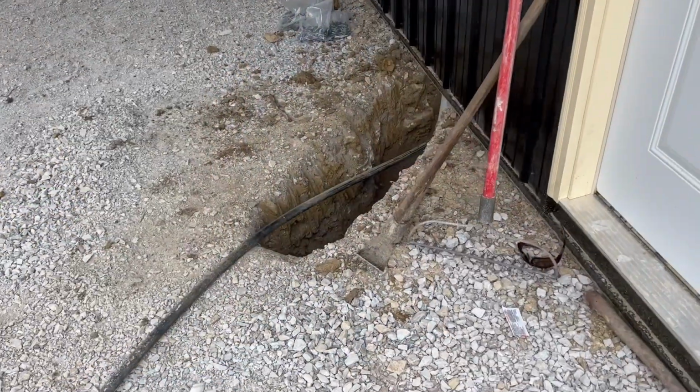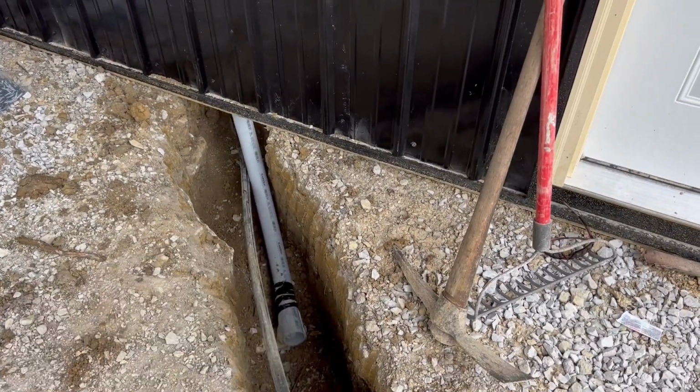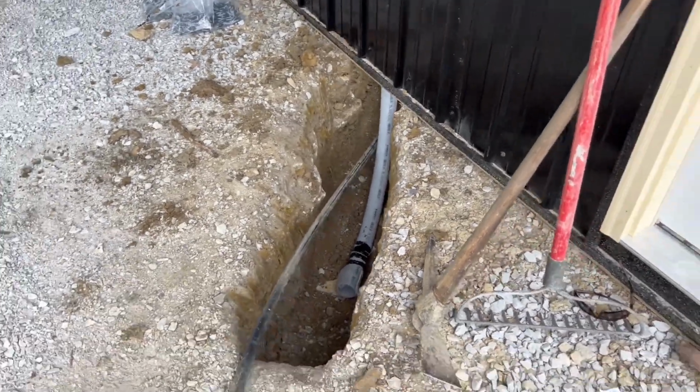All right, update. The trench is done. We got this pipe going through, the electrical conduit, and then we're also running the water line. Let's look at the inside.